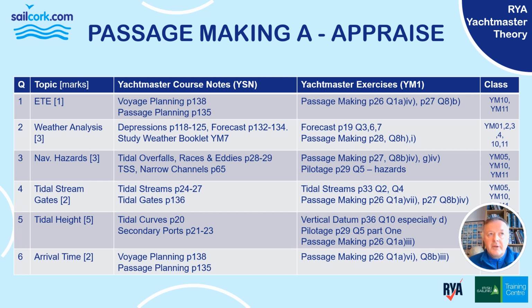Spend a good time poring over the navigational hazards. While there's only one question on it, it does come up in quite a lot of other things, so be totally on top of all the navigational hazards. The fixed hazards like headlands, rocks, shallows, etc., and then the dynamic ones such as overfalls, tidal races, shipping itself, and you have TSSs and prohibition areas as well.